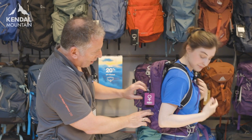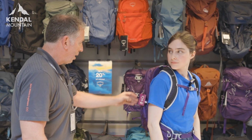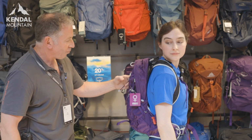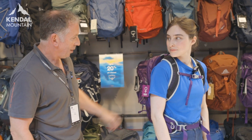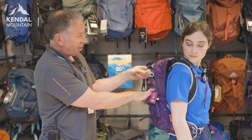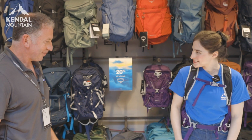Got nice features as well on here. You've got some really nice deep pockets, mesh on the side there for your water bottle, and you've also got a grip on the back here as well, where if you've got any wet gear or anything like that, you can pop that on. If you do a little bit of mountain biking, you've also got a helmet lock on there as well, just to store it away. That looks really nice on you. Yeah, brilliant, thanks, that's great to know.